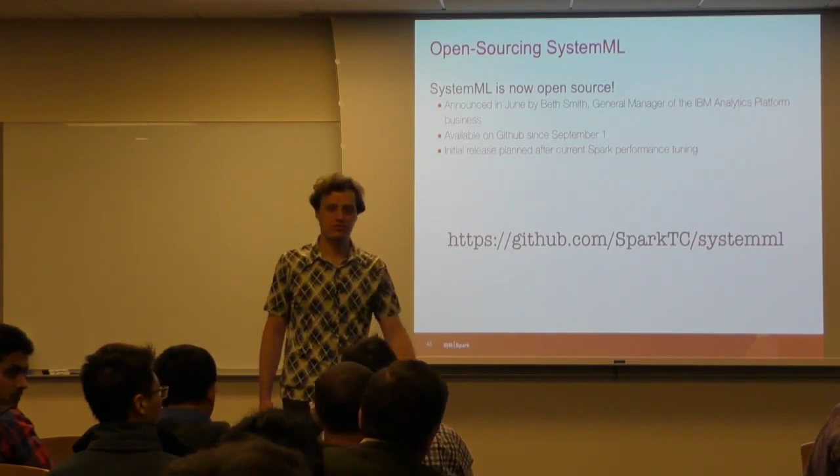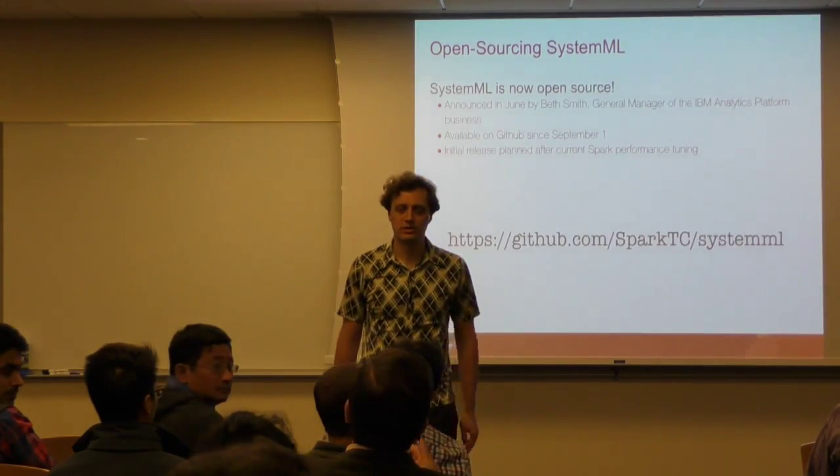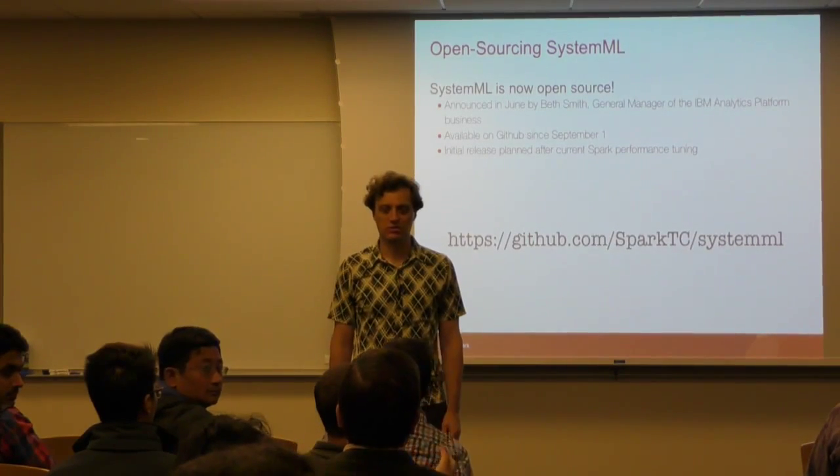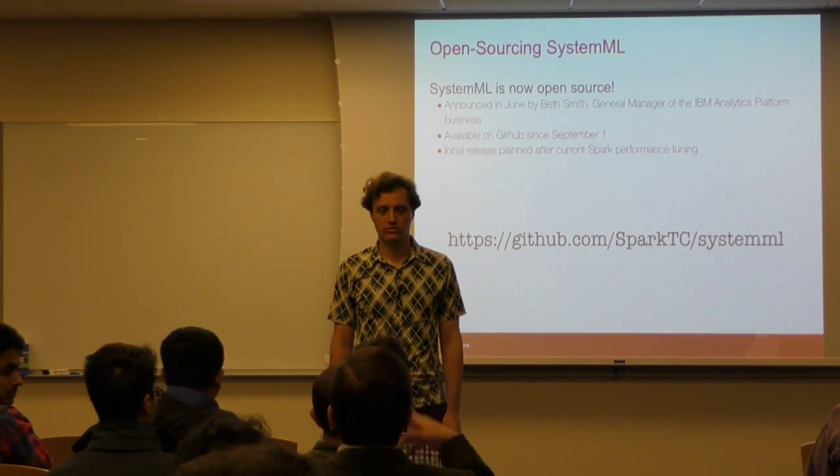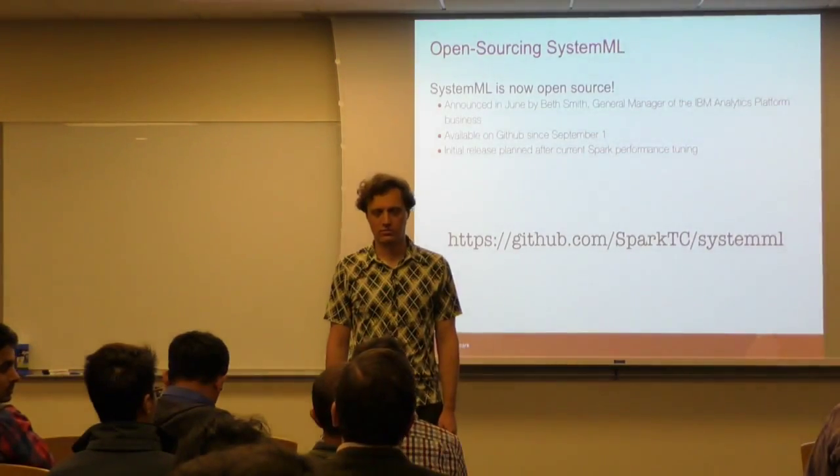Didn't see it. On the topic of MLlib, similarly, do you package any of these algorithms for people to use, or is SystemML more of just you're writing your own algorithms and it will optimize it nicely?